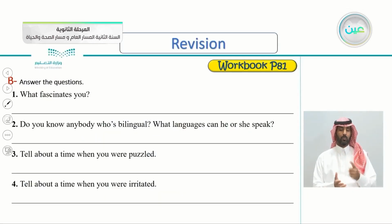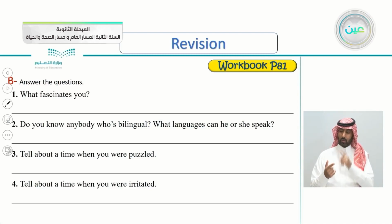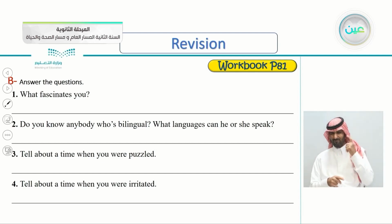Number 1, what fascinates you? Number 2, do you know anybody who's bilingual? What languages can he or she speak? Number 3, tell about a time when you were puzzled. Number 4, tell about a time when you were irritated.